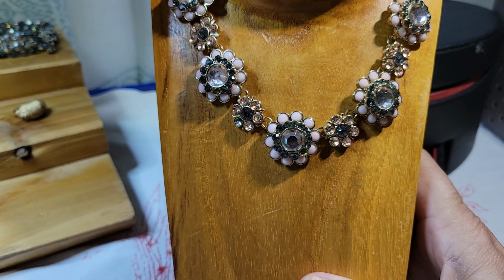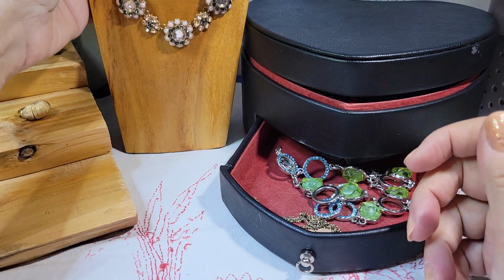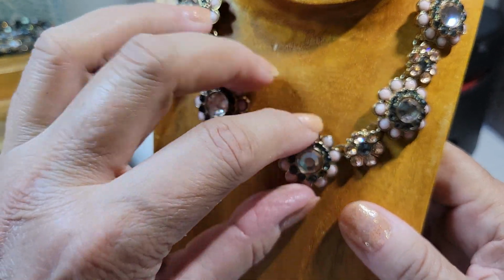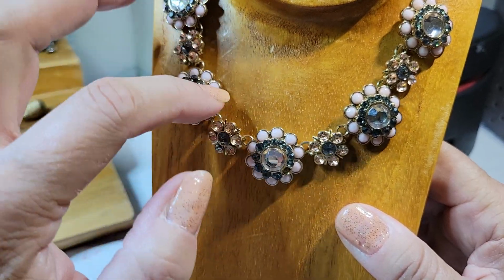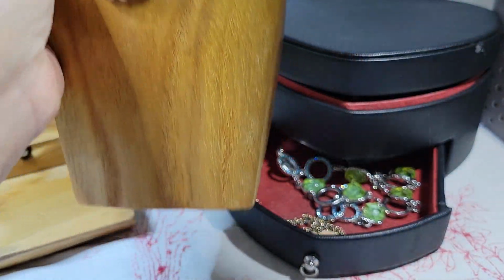If not, it's going to go into my craft lot. I mean, there's still usable components, so if you could find the rhinestones, you could fix it. If not, then I would just take this necklace apart. It's really just like charms with jump rings. You can take this apart and you can still use a lot of this and the gold tone chain in your own creations.